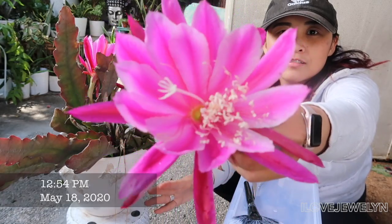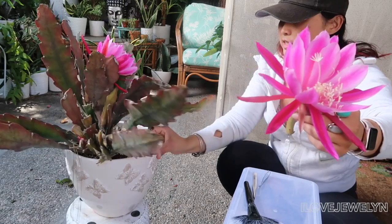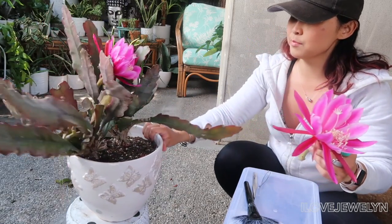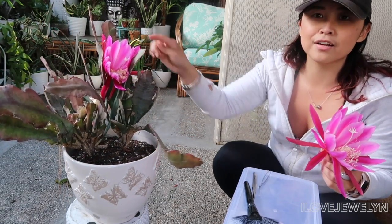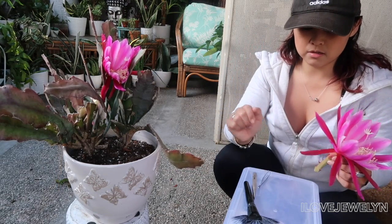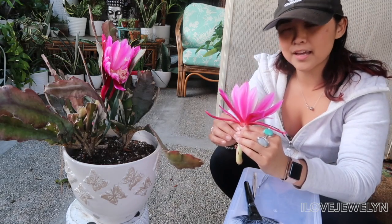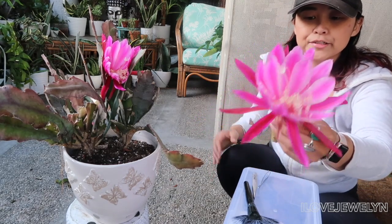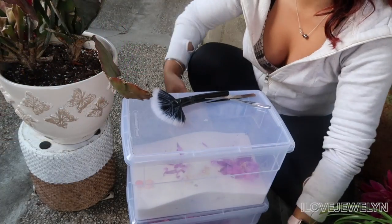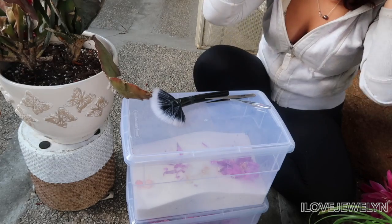Here's an up close. I just love the vibrant colors. So let me spin this around. This bloom is sandwiched right in the center. I'm gonna leave this, and let's go ahead and open up the container and see what's going on. You're stunning, that's all I can say, and I'm so glad I'm able to share it on the channel. Here goes nothing. Let me put my mask on because I don't want to breathe this in.